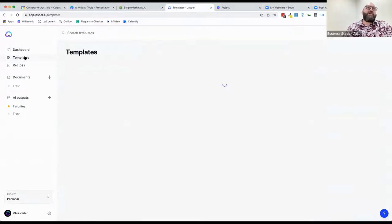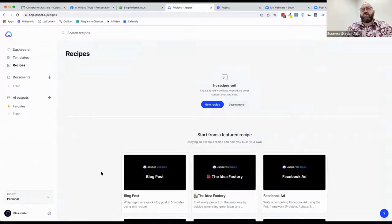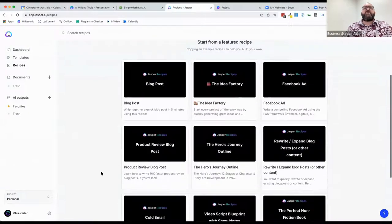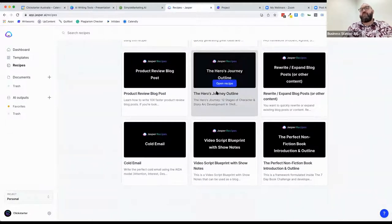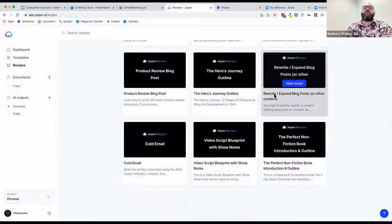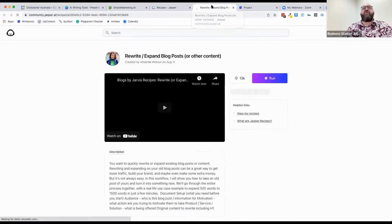So let's go back to our templates. You've also got recipes, which you can set as what you want to do. So you can say a featured recipe is, for instance, a blog post, a product review blog post. The hero's journey is a great recipe. It's 12 stages of a character and story arc development. So it actually now starts to help you to write as a creative writer. You can rewrite or expand blog posts or other content. I'm going to open that recipe there. I'm going to use that as my first one.